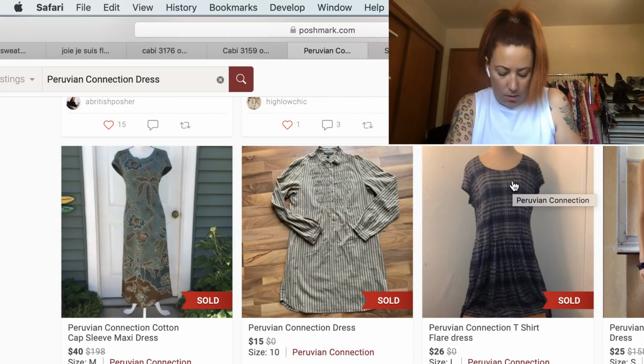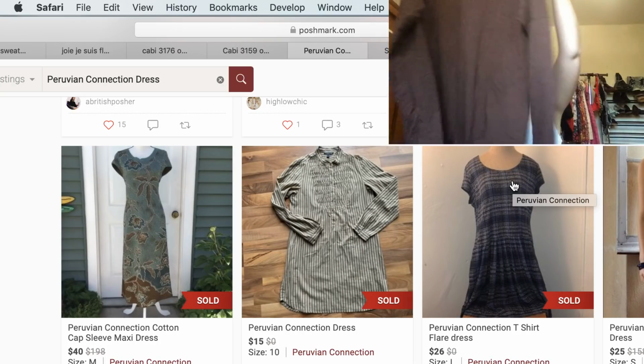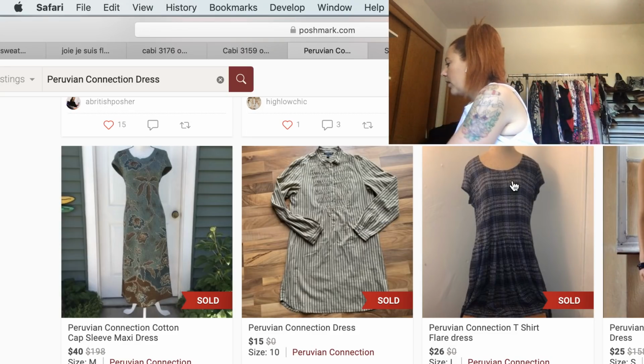So, how much did I pay? I paid $6.99. So what I'll probably do is list this right around 40. And again, see how it goes. It's long sleeve. It's not going to sell right away, but we'll test the waters.